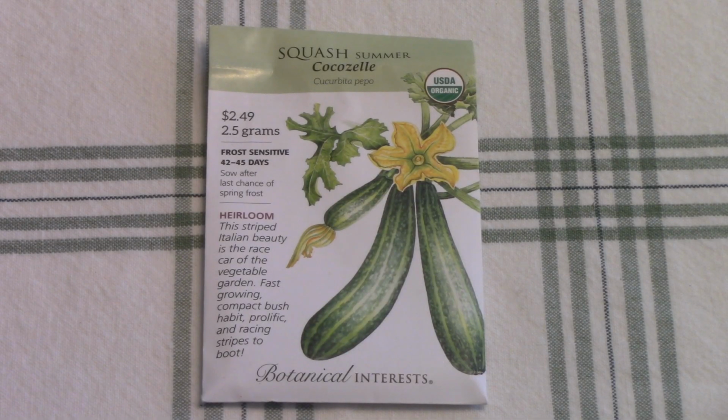In the past we've always grown Claremore summer squash, but last year Bill said, why don't we try something new? And so we chose Cocozelle, and holy cow, it was so productive. Now I know that zucchini has a reputation for being productive, but these outproduced any we've grown before. They were very flavorful, and they did amazingly well in our hot summer.